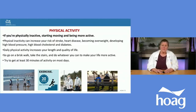So take a walk. Take the stairs if you can, and do whatever you can do to make your life more active. The recommendation is that you get at least 30 minutes of activity in on most days.